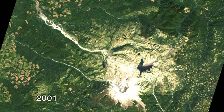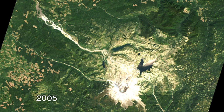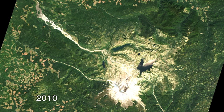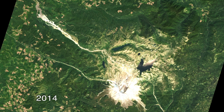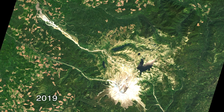Even as the outer edge of these clear cuts are growing and filling in, the inner edges are greening up and turning green. And by the end of the time series, they look pretty green, even though we just saw them get cut 30 years before that.